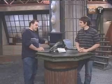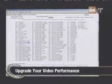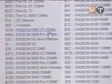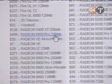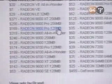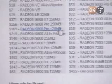It's amazing to look at how fast graphics card prices are falling. Like the Radeon X800 XT, these are the hot cards right now. The Pro is almost as fast as the XTs, $400. These are the two fastest cards out there, $400 or $500. But if you scroll just a little bit down, you start looking at the 9800 Pro with 128 megabytes of memory for $169. That's a pretty good swap.